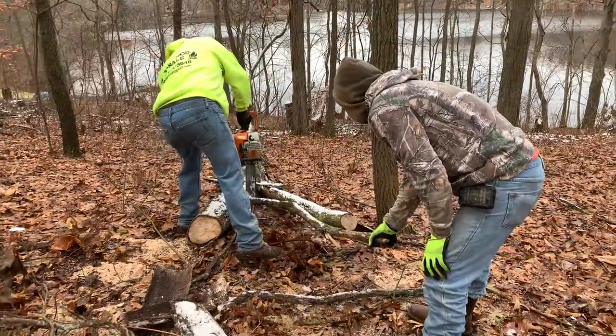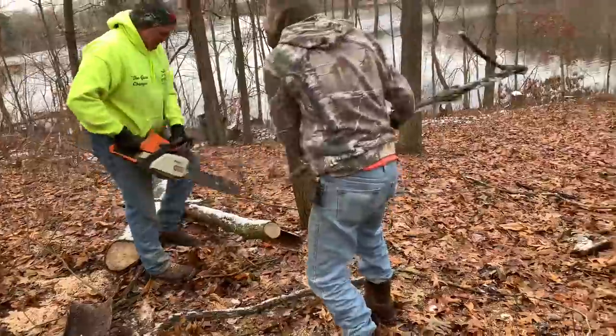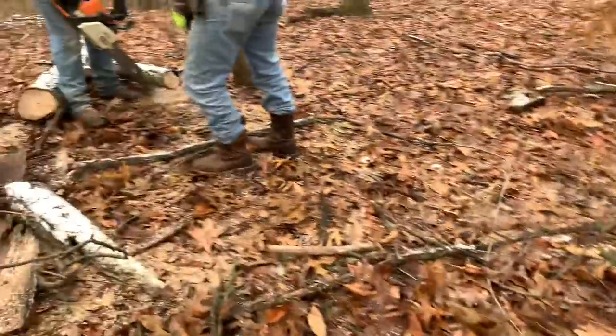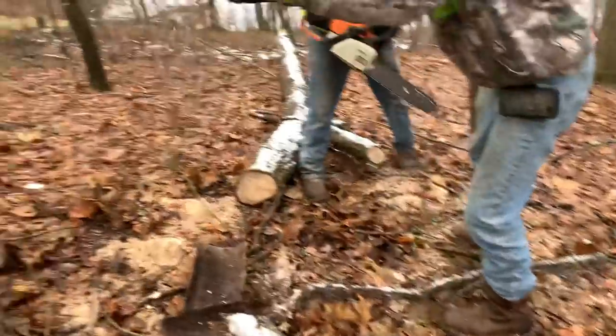This teamwork. Yeah, save that for my mom. We're going to cut this all up for my mom. We'll do that later.